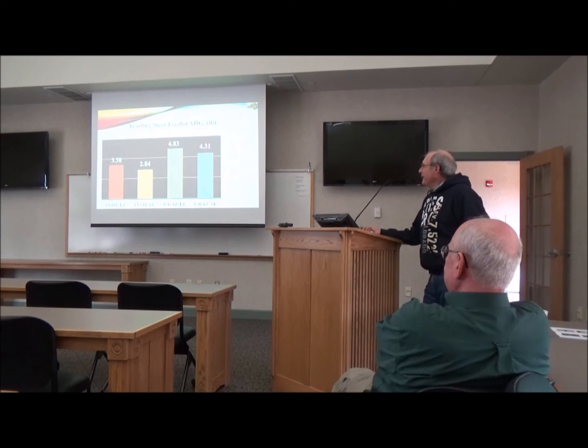Anyway, if you look at average daily gain, you can see our feedlot cattle that went directly to the feed yard in May when these yearlings went out to grass. You can see that there's quite a significant compensatory growth here once those animals get to the feed yard, and that weighs heavily on the number of days in the feedlot.